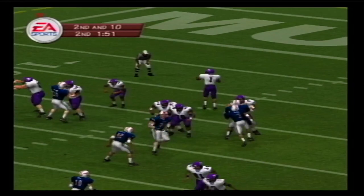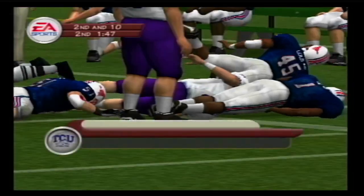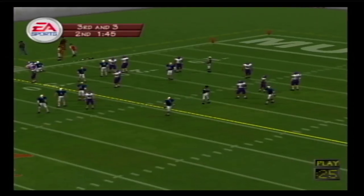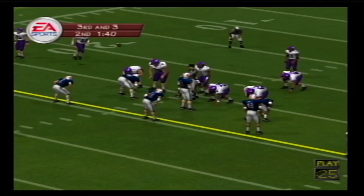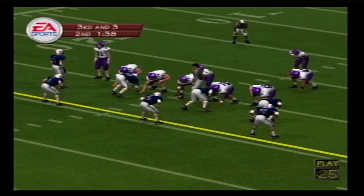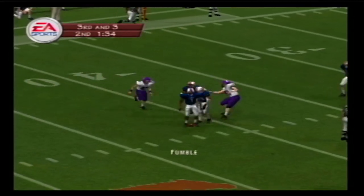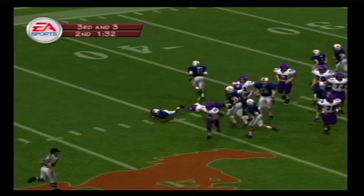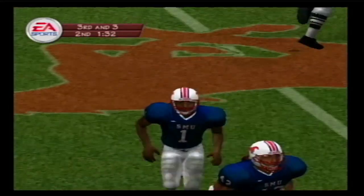Second and 10 at the 20-yard line. Number 1 throws complete to number 91 for a 6-yard gain. Third and 3 at the 26-yard line. Pass complete to number 1 for a loss of 16 yards.